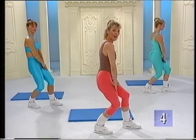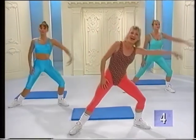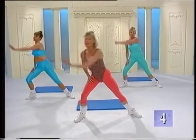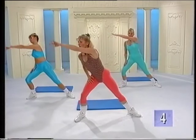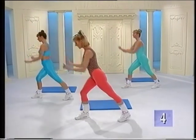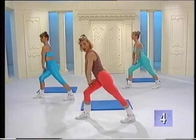Support yourself on your thigh, back straight, turn back to center, ready to lunge. Out. Out. Good. One more. Hold it there, turn to the side. Rise up, press the heel down. Now hold it there, feet parallel.